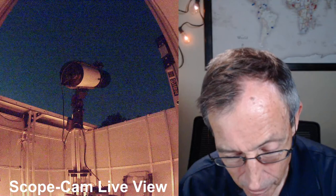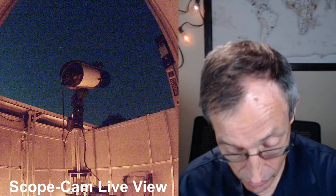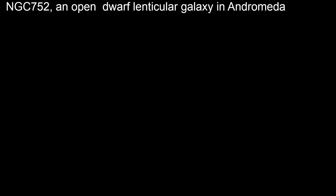So thank you. You can see right away, this is an open cluster. I don't know if we'll have to image this or not, but we'll go ahead and start imaging here. This is NGC 752. And down here in our title, we're going to put NGC 752 and open cluster in Andromeda.